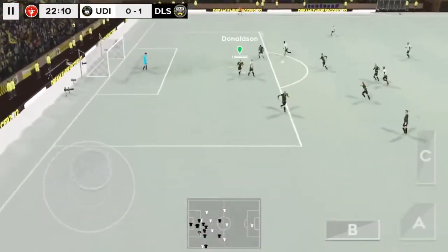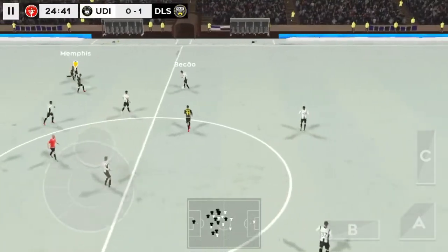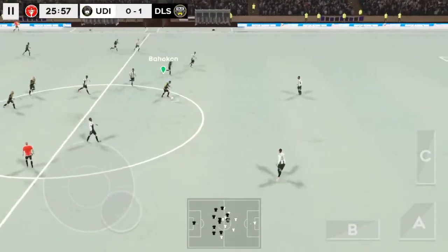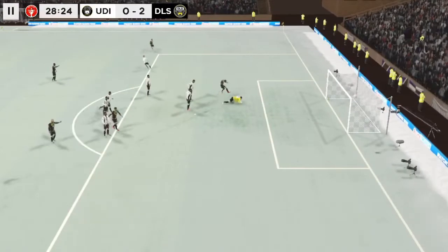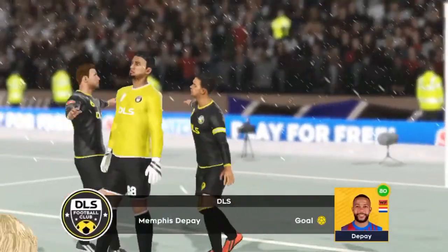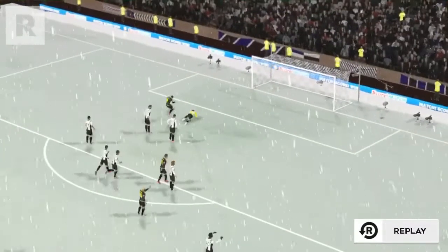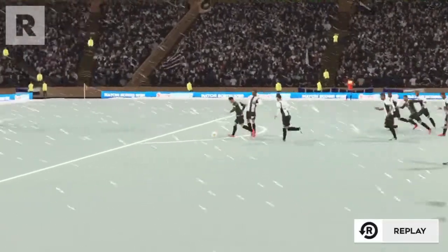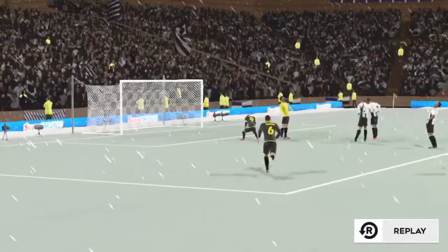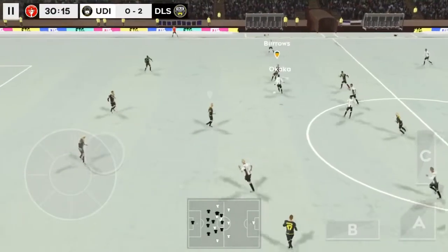Making use of the wide spaces. Well cut out. He's cut it back inside. Captain, great chance here. And he hits it. That's his second goal. Was really well taken. Here's how they did it. The score 2-0. The next goal will prove to be decisive.